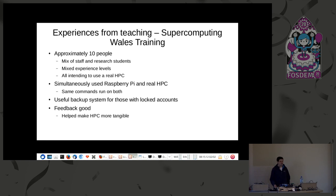I then ran it again for a second time, this time with a slightly different group. This was approximately 10 people doing proper training on how to use our real research cluster, with a mix of levels, and a mix of staff and students. This time I simultaneously ran the real HPC alongside the Raspberry Pi cluster, so people could choose to use one or the other or both.